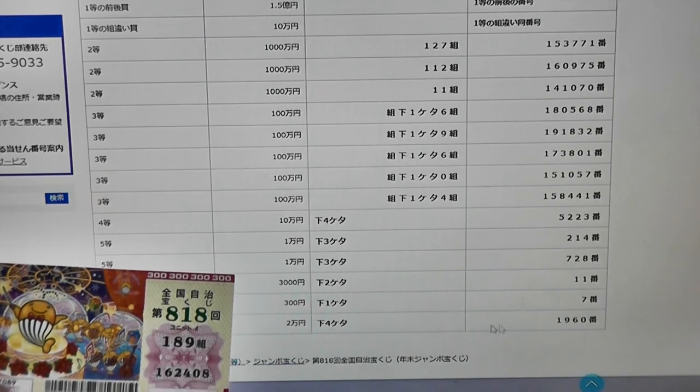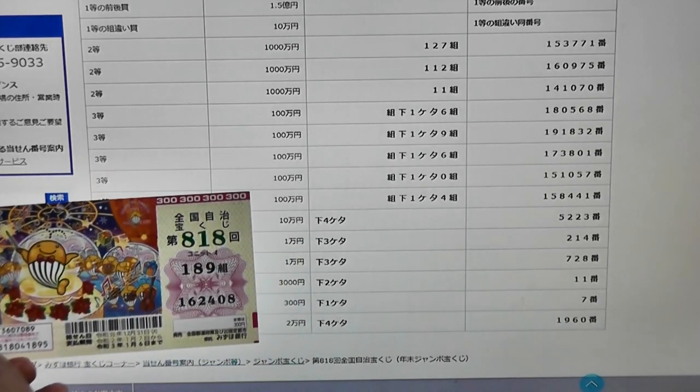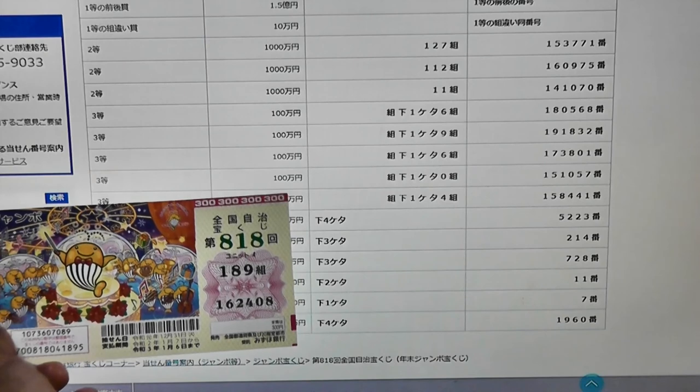And four digits again, 1960. I lost. Damn. Goodbye, 700 million yen. Hopefully you guys are luckier than I am.